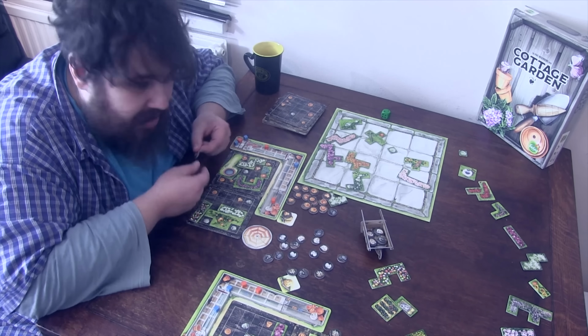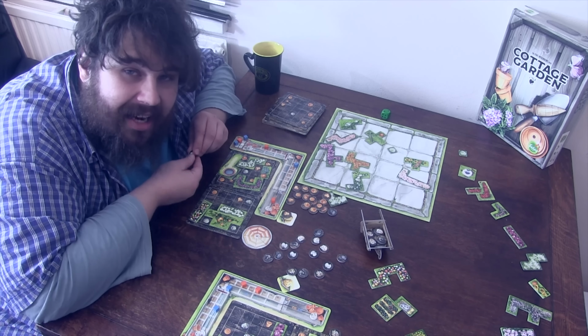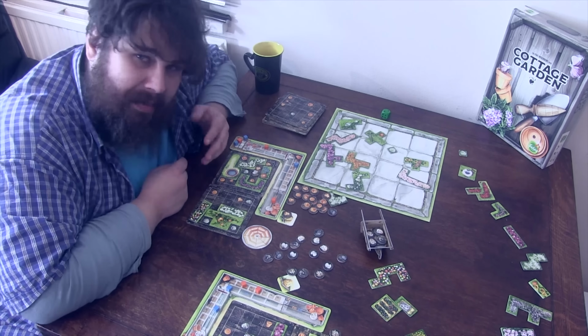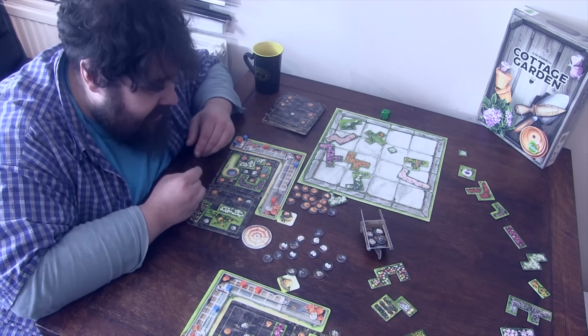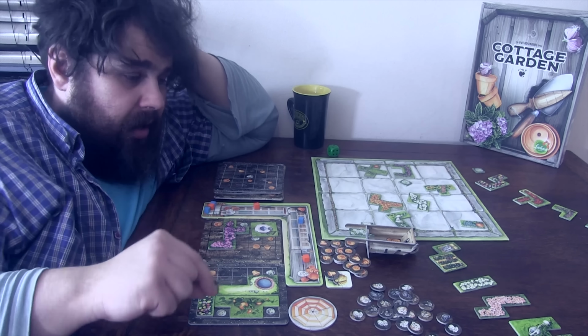It's not very efficient because it's very small, but instead of taking an action, what you can also do is put a cat in your garden, and everyone knows that cats make gardens better, and that cat counts as a tile, and your garden is complete. But that's not the only thing that cats are useful for.